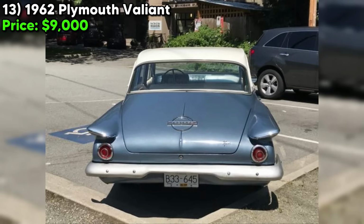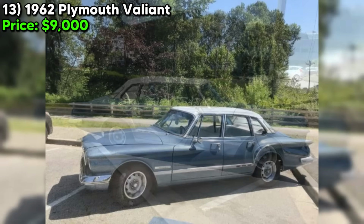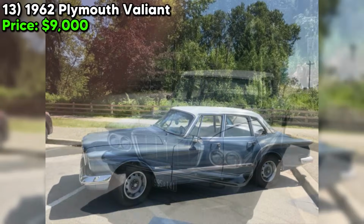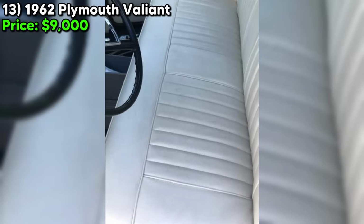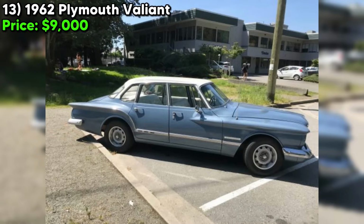Unfortunately, the seller does not provide information about the car's mileage or specific interior and exterior conditions. The lack of photos in the listing also makes it challenging to assess the car's overall appearance and any potential issues or modifications. The clean title status mentioned in the ad is a positive sign, as it suggests that the car is free from any legal or financial encumbrances that could complicate the transfer of ownership. When considering the purchase of a classic car like this Plymouth, it's crucial to inspect the vehicle in person and assess its overall condition.